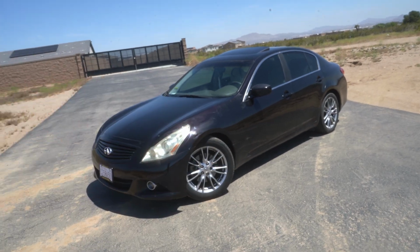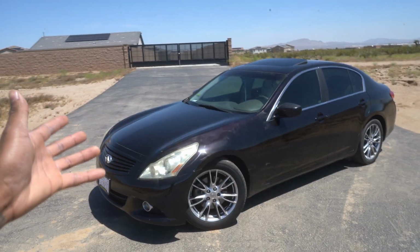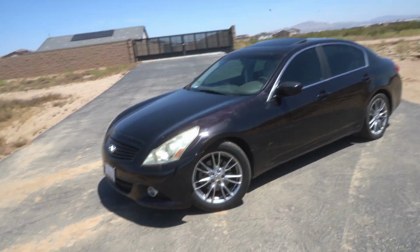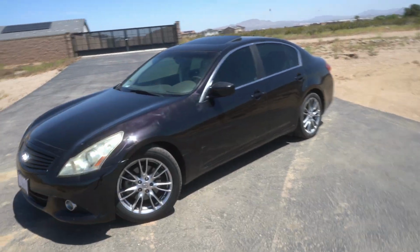And yeah, that probably has to be the last reason, is the Infiniti owners. I really don't like them and how they take care of the cars, and I'm probably gonna get put in that category with them. But yeah. All right, so now let's get into the 5 things that I like about this car.